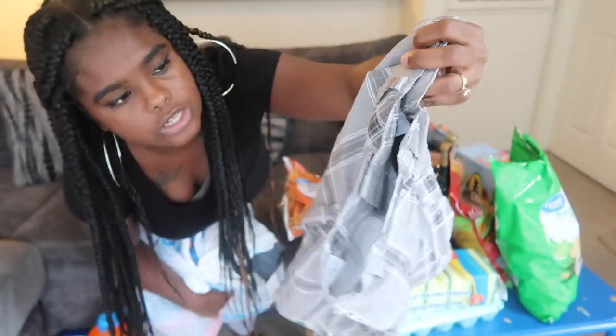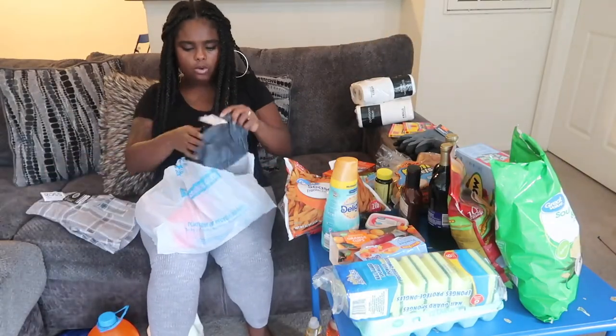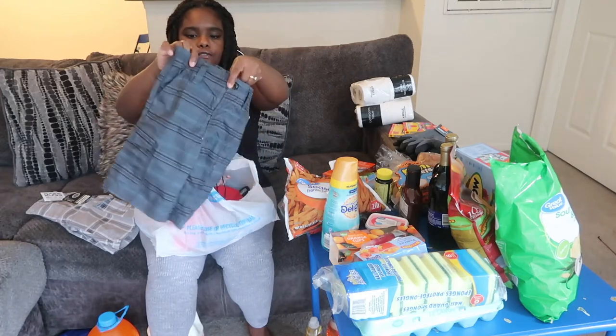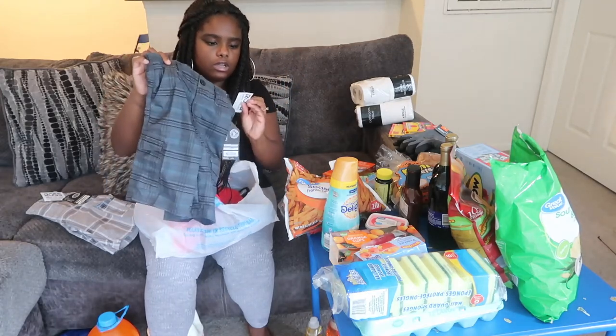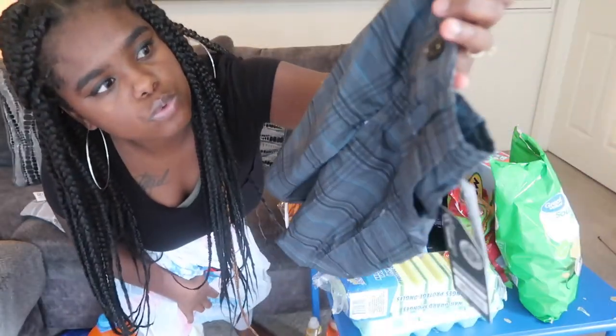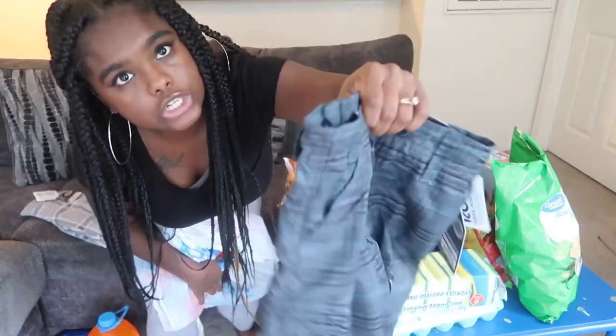But we got these cute shorts. They're like a plaid light color. And we have, I think these are my favorite. I picked these out. We have these. These were $5. They're like a blue, black, grayish color.